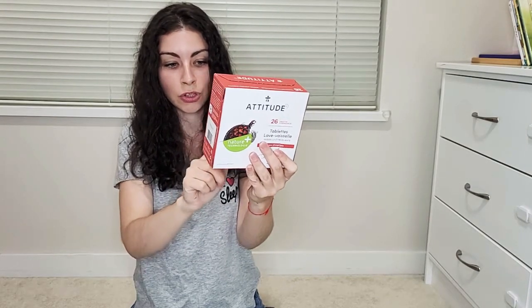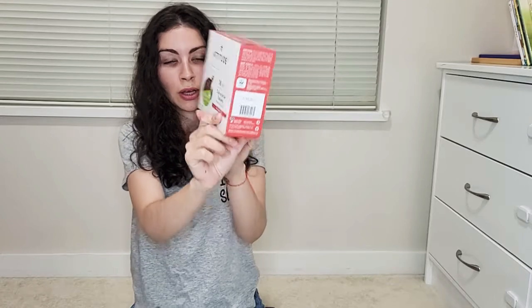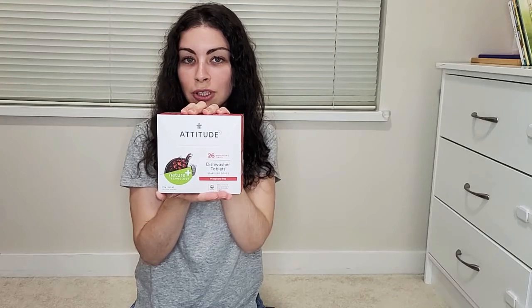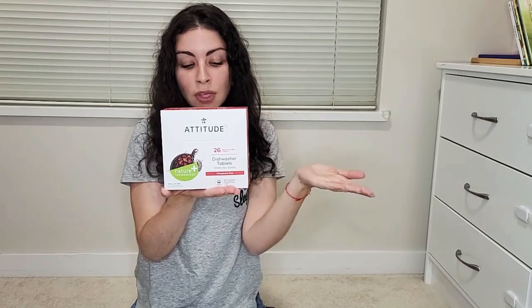This is the Attitude water-soluble dishwasher tablets, sparkling dishes, phosphate-free. Very excited. I don't really put my daughter's stuff in the dishwasher much, unless I really have to, running out of time or something else comes up and I can't do it by hand. But I don't want to leave a horrible footprint behind me when I'm cleaning my dishes, so I'm trying to be a little bit more mindful and go in the direction of taking care of the environment with my purchases, and not everything is possible to do that with right now, even just money-wise.